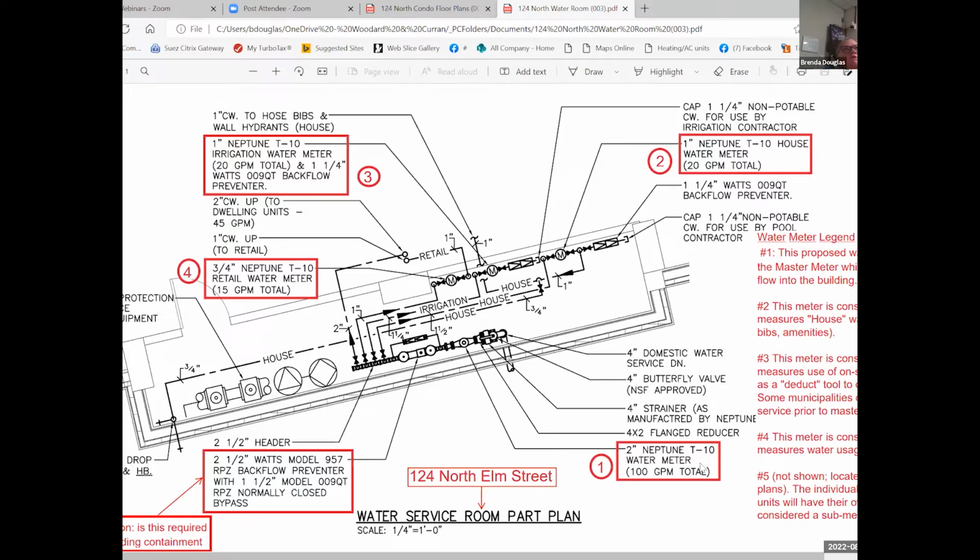Yes. So a master meter, which we do, let me backtrack a little bit. These condos are going to be sold, correct? Correct.